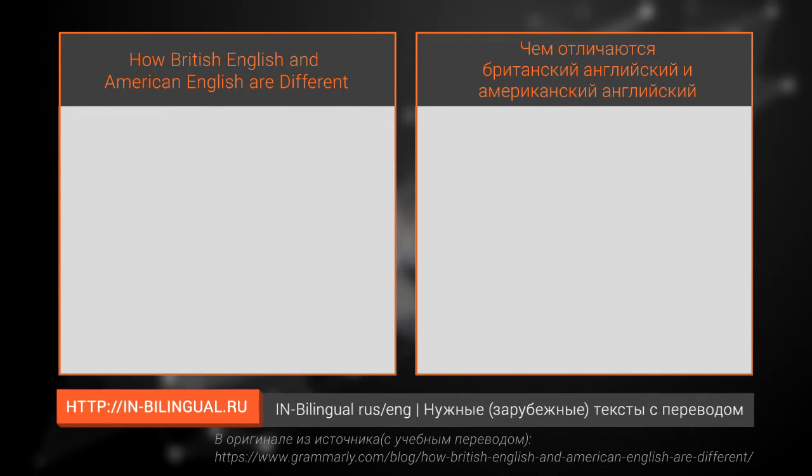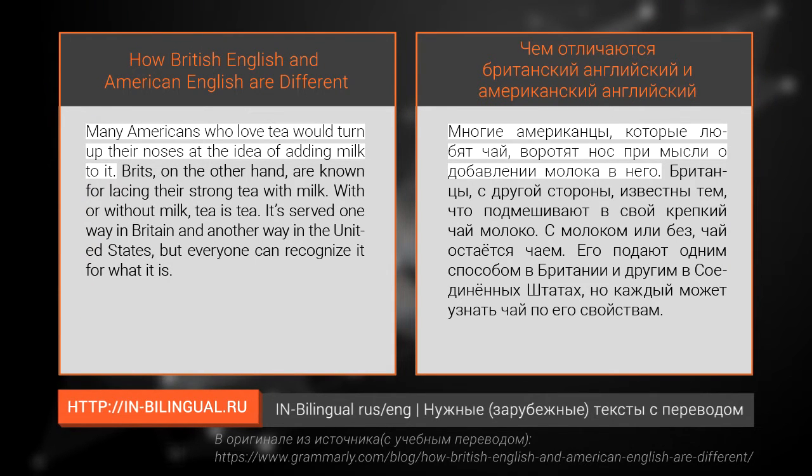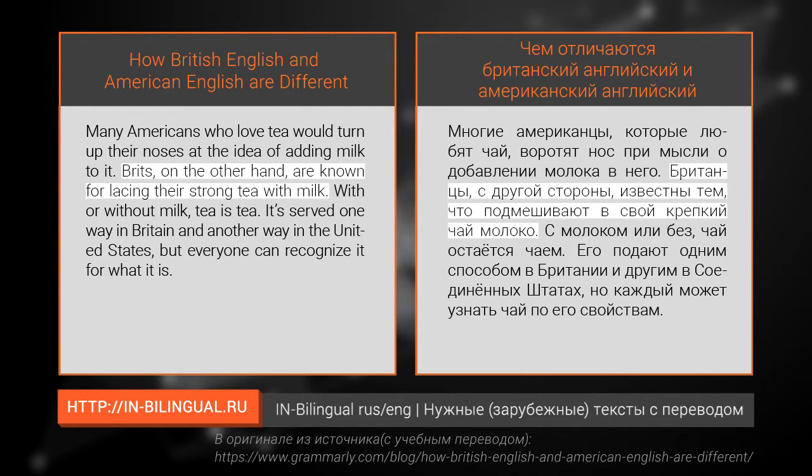How British English and American English are different. Many Americans who love tea would turn up their noses at the idea of adding milk to it. Brits, on the other hand, are known for lacing their strong tea with milk. With or without milk, tea is tea.